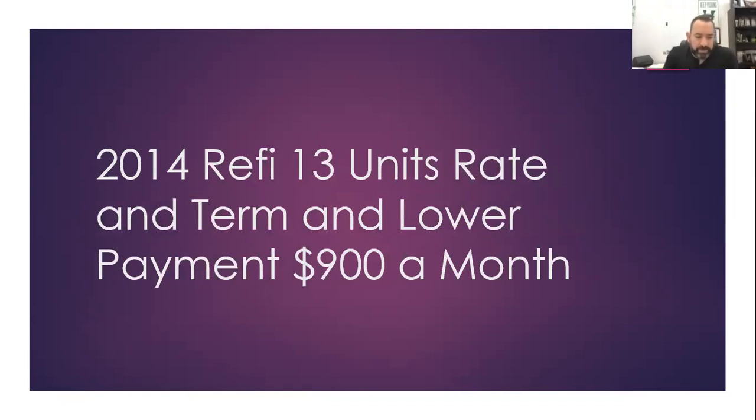So the 13-unit building, we also choose to refinance. We just do a rate and term. So no money out, but our payment goes down $900. Not a bad deal. $900. It was pretty good.